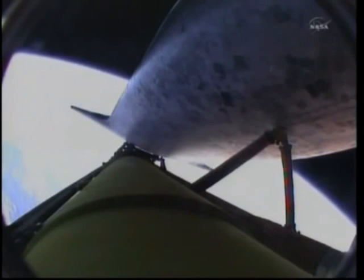Discovery, your single engine Zaragoza 104. Single engine Zaragoza 104. Discovery can now make it to emergency landing sites in Europe should two engines fail at this point, but the flight continues to go well. 6 minutes, 24 seconds into the flight, the shuttle traveling 9,800 miles an hour.